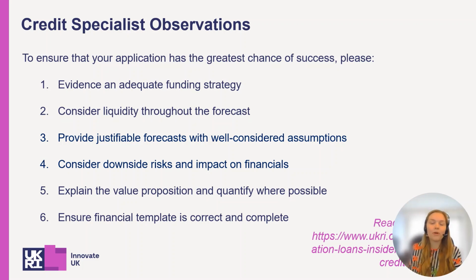These are a couple of high-level observations from our credit team who have seen many applications since Innovation Loans began in 2017. So really make sure that you include information about your funding strategy. If you're hoping for any further equity raises in the future, please do tell us about that. Ensure that you have liquidity throughout the forecast. We do expect you to have a 1.1 times liquidity ratio throughout the loans period, so you need to really evidence that within your financial forecasts.